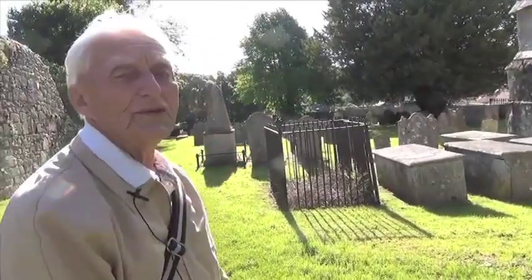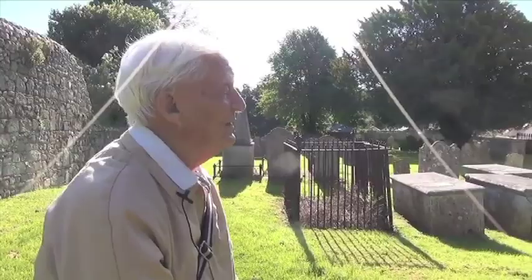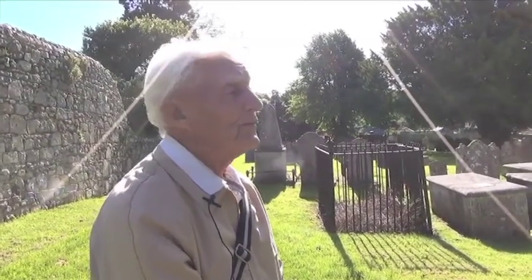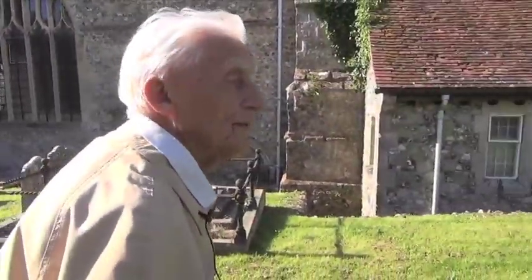They were apparently tombs, but they must have been very, very important people to have altered the pattern of the church like that. But again, there's very little known about it. The history of Carisbrooke Church is extremely controversial. It's difficult to know what is fact and what is fiction. Let's go around the corner and have a look at the tower.